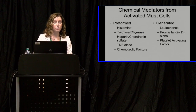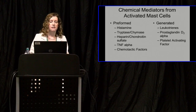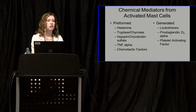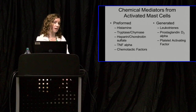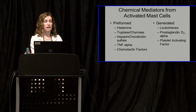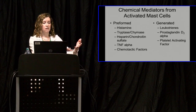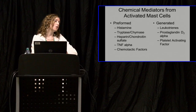Again, some of the other preformed mediators that you get from activated mast cells, we talked about histamine. Tryptase is another thing that's found in mast cells, and tryptase is used in a couple different ways we'll talk about. One way is, if you're obtaining a baseline tryptase level when a patient's otherwise healthy, it can be a screen for mastocytosis. But acutely, if you're trying to figure out whether something is anaphylactic, like IgE mediated, versus anaphylactoid, which we'll talk about, which is not IgE mediated, a tryptase can help you.